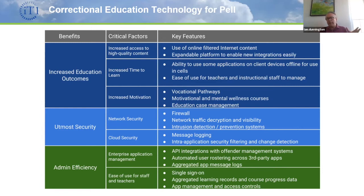And there are a number of ways to do this. There's the old learn to earn way, but ultimately it's having tangible outcomes for a pathway to success. For security, you're obviously going to have firewalls, intrusion detection, and logging of all sorts of messages that go out of the system so that you can track through that, using AI to make sure that people aren't communicating any kind of negative or harmful messages. And then security filtering within applications and within the platform, and constantly pen testing, which we do.